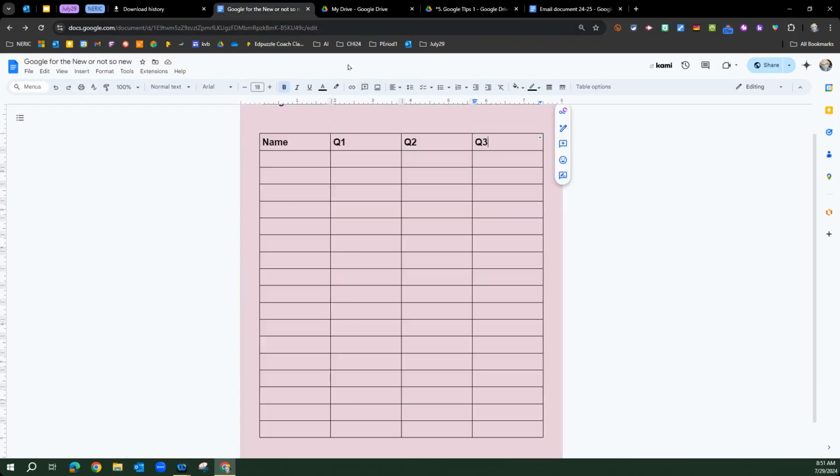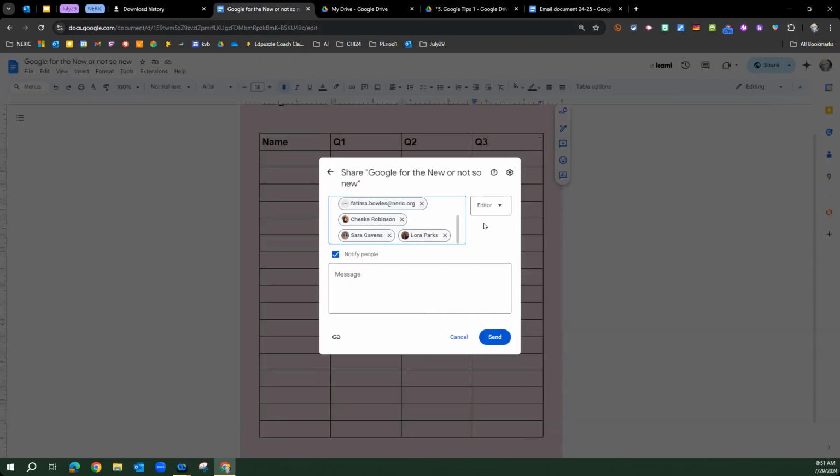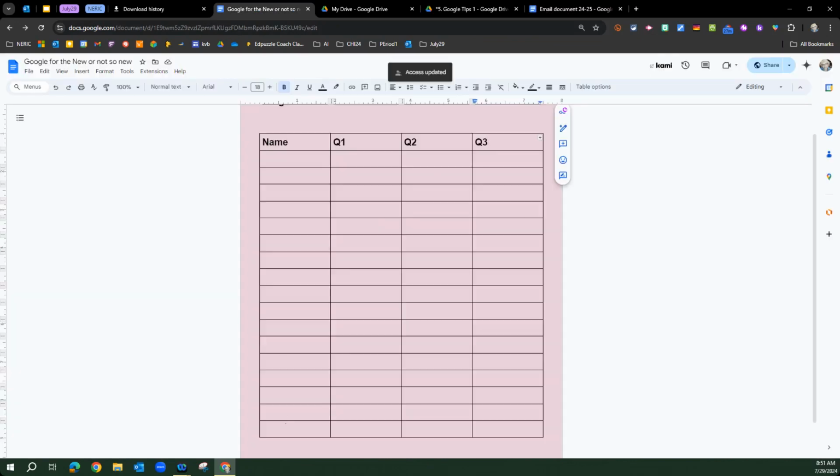Sorry, I got a little lost. I would go up to share and I would paste them in. I'd make them all editors, and they all know they're going to get this. And then the minute they come in, they can all edit this, right? And the good news is when I do that, I can see who's doing what things in version history.